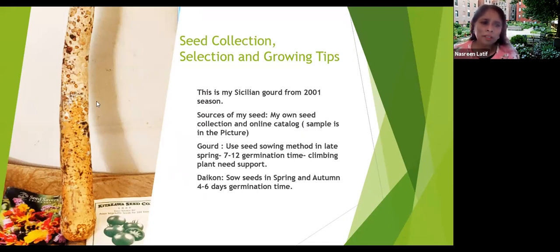This gourd has a history. I grew this Sicilian gourd with the purpose of saving seeds. Then I said, oh, why not? I can use this as an instrument too. This is from the 2001 season, I produced this gourd, and it is still with me. You can spray it and smooth the color, but I like to keep it as it is. This is a very long gourd, mainly used in Italian cooking, and it is their favorite variety of gourd.